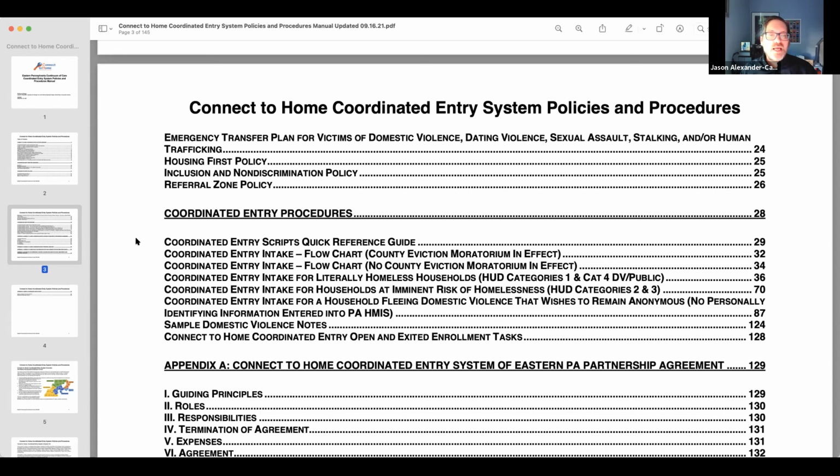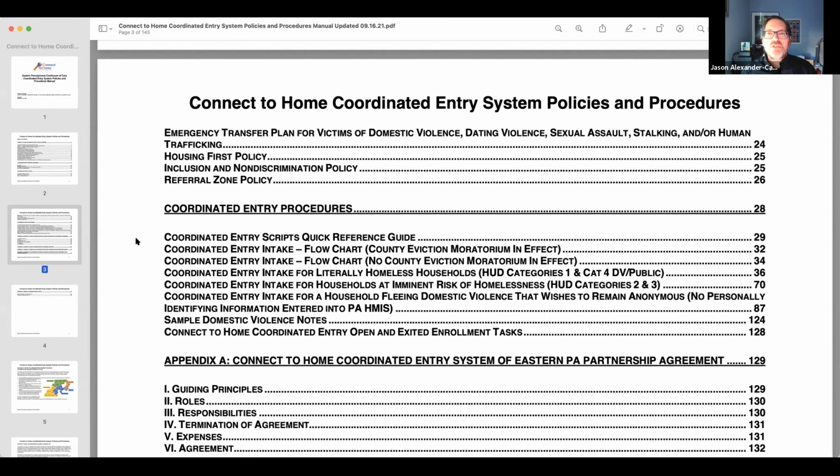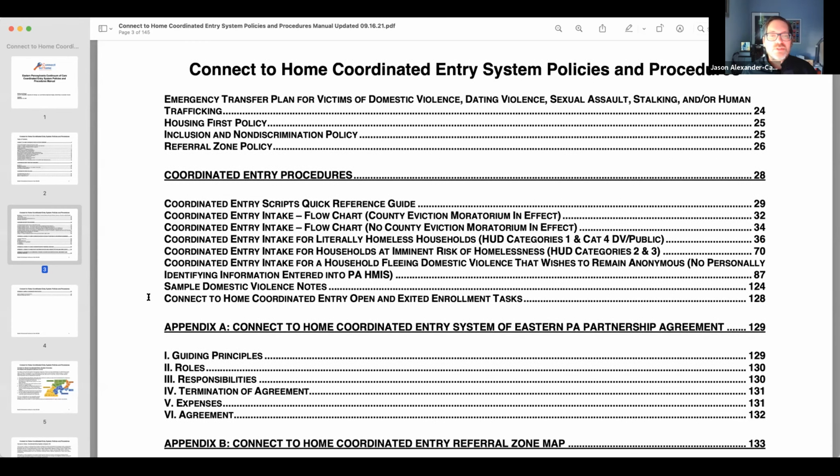We've started to add some sample notes. We're going to have more of those as we build out the policy manual in the future. And then a great list of what to do when someone who is already enrolled in core entry contacts you again. What are the different scenarios in which they do that? What are they asking for? Has their housing situation changed, or are they just looking for an update? There's a good compilation of what to do in all those unique situations.